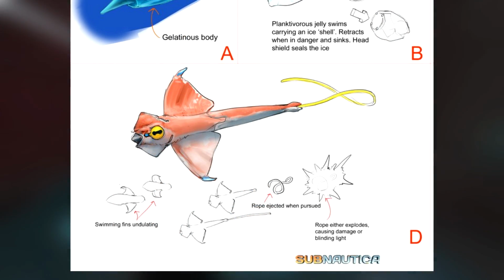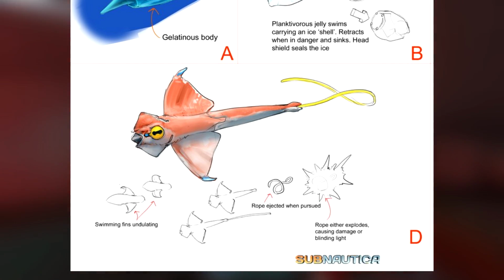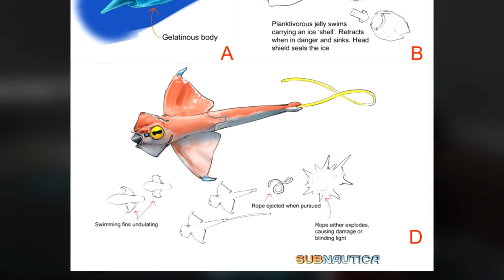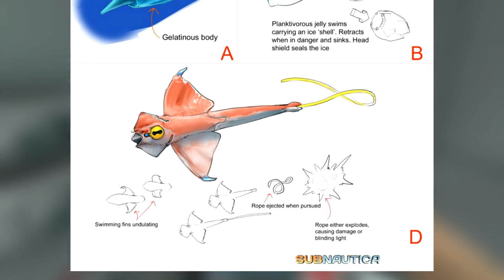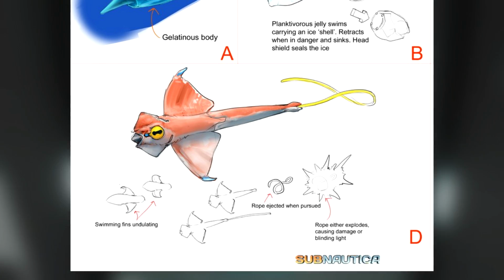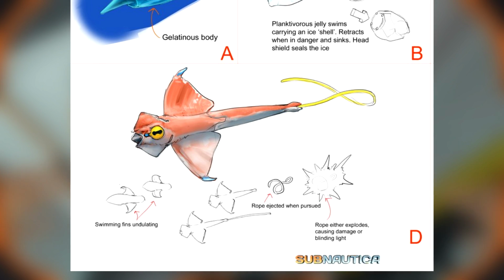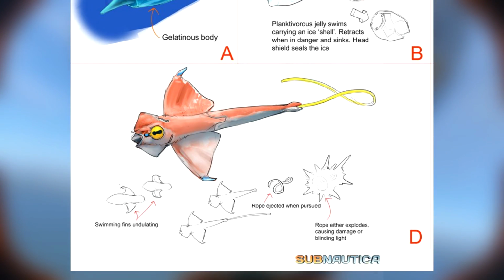So D is another weird-looking fish thing, described as swimming fins that would undulate. So those are the things on the side. They will go up and down, moving around, but like a bird, I guess. And the rope, which is the yellow thing on the back, will eject when it's being pursued by a predator, and the rope explodes, causing damage or blinding light. So a bit like a flashbang underwater, I'm guessing. Again, another cool idea. Don't really know how the rope would explode, but, you know, space, so who really cares? Really cool idea, cool looking fish. I'd quite like to see this in the game.